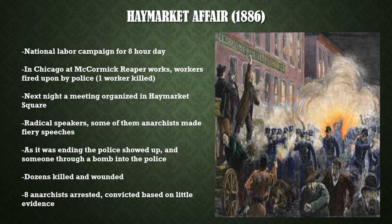upon by police demonstrating one day, and one worker was killed. And the workers were enraged. So next night, a meeting was called at Haymarket Square, Chicago, the same city, and radical speakers, some of them anarchists, socialists, made fiery speeches denouncing this and that, denouncing capitalism, angry at the police killing one of the workers, etc. And the whole evening's event was about to wind up.